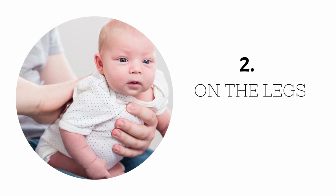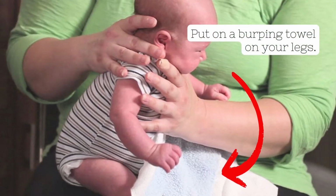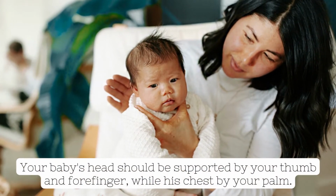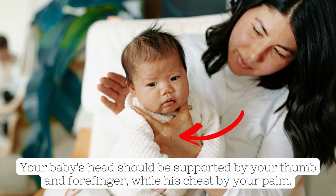2. On the legs. Put a burping towel on your legs. Lay your baby on your lap with his back to you. One hand should support your baby's jaw while you lean him forward slightly. Your baby's head should be supported by your thumb and forefinger, while his chest by your palm.